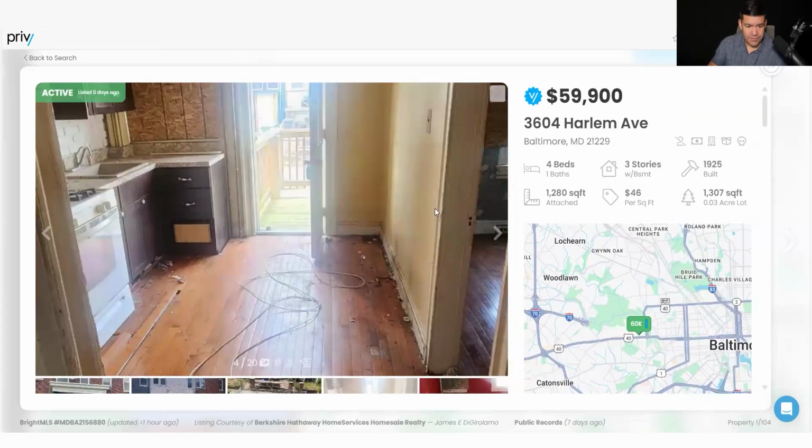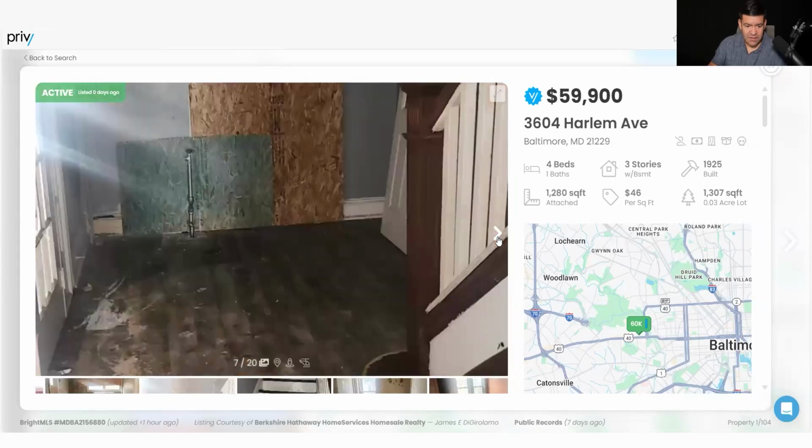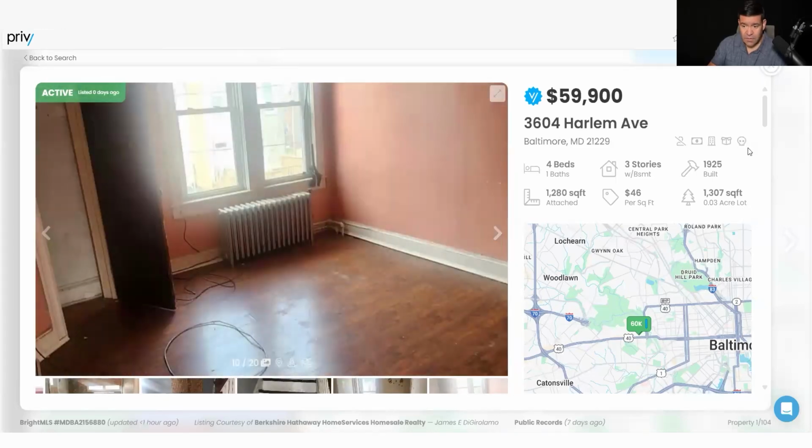Let's look at the photos. Definitely needs a lot of love, right? This is the kind of property that we want. So if a house doesn't need any work, it's really difficult to make the numbers work because the only way you can make the numbers work is to lowball.